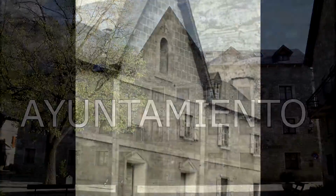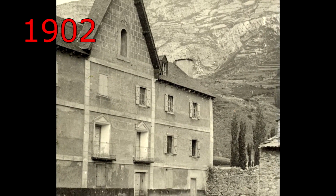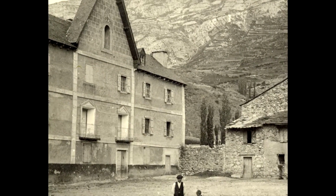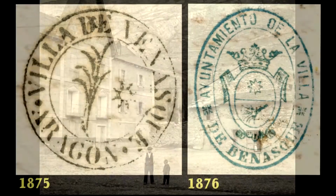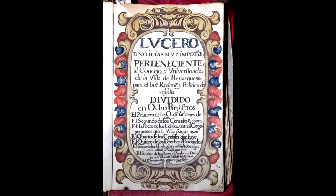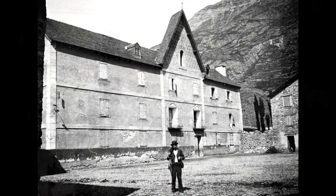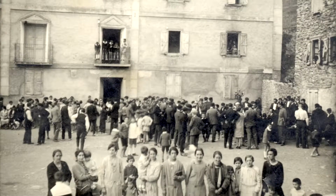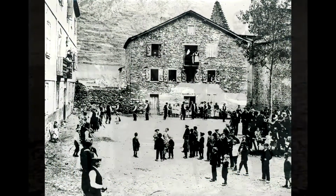The town hall, also known as the town's house, is a grand stone building with a slate roof which is split in the middle by a triangular pinnacle. The main entrance has two semicircular arches, and the coat of arms of Juan de Aragon, Earl of Ribagorza, is located between them. The construction is characteristic of these types of buildings in Aragon, with an elegant and grand facade, a little depth, and large windows.